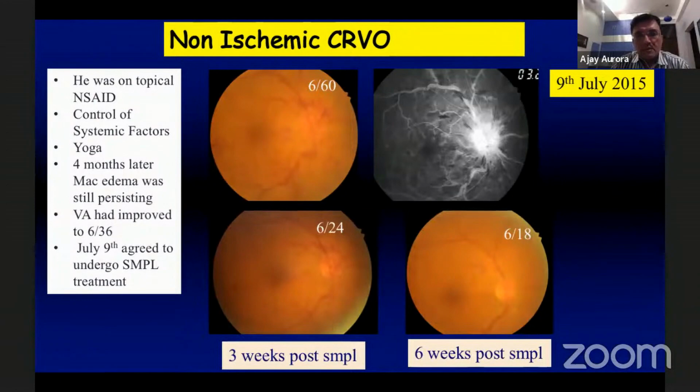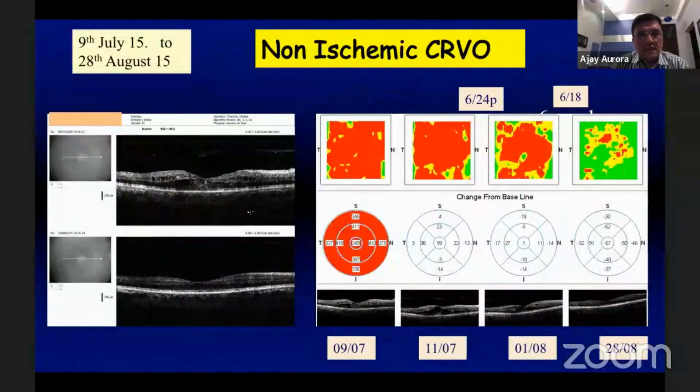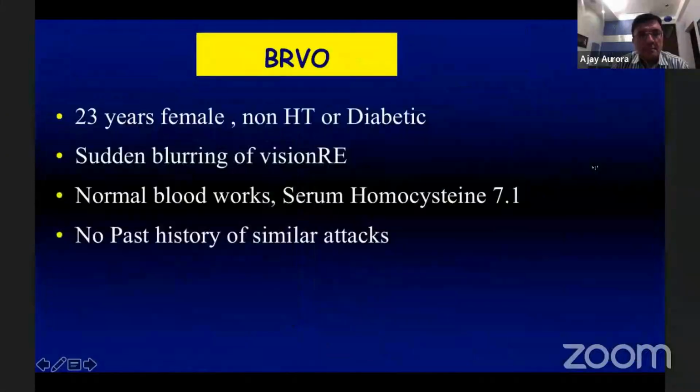This is how it was 3 weeks post-op, 6 weeks post laser. The patient's visual acuity has improved to 6/18, and this is during a follow-up till about August, when his visual acuity had improved to 6/12, and you can see the reduction of the macular thickness over a period of time.